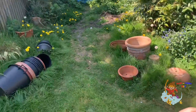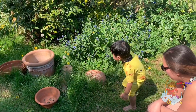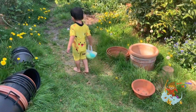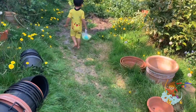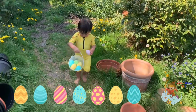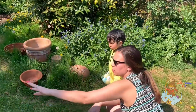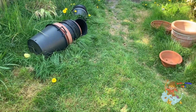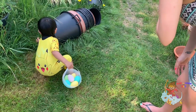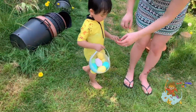You hide it behind things sometimes, Zachary. Careful of your little feet. Is that one? Number 7. Any more? Oh. What about in the bushes? Anywhere in the bushes? Number? 7. It's number 8 actually. Okay, come on.